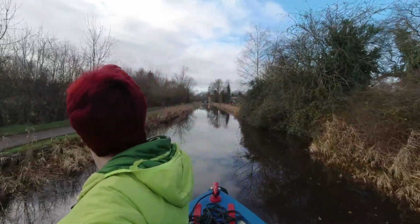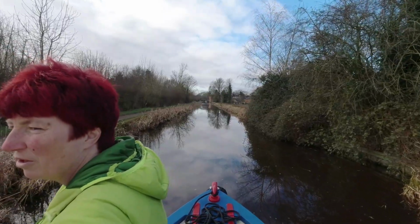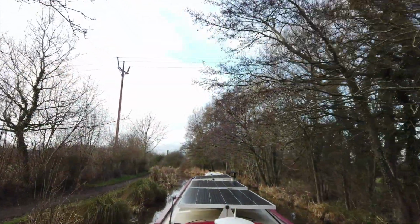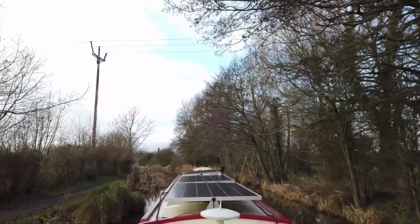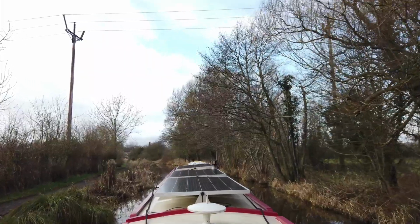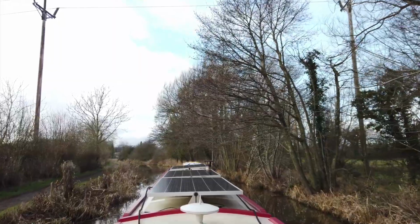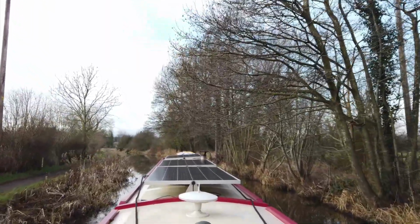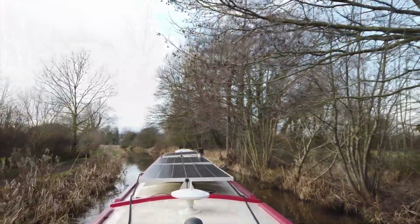Yep. So we're mooring up on the left, just up here, before the bridge. Yeah. That's the chimney from the bone works on the horizon. Where they used to sort of incinerate, is it? I don't know, but basically get those bones and I think they use them in the pottery industry. I'm not sure around here what that would be for.